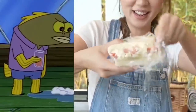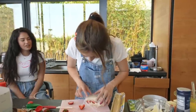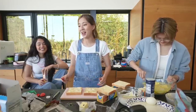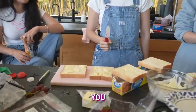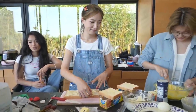It's got it. Kinda. But the strawberries are spilling out of it. They're spilling out. How do people stop this? Stop this nonsense. Stop the butter mayhem. Guys, I think she likes butter. You put a ton of butter on there, but like, you do you. If you want to eat a butter sandwich, you eat a butter sandwich.